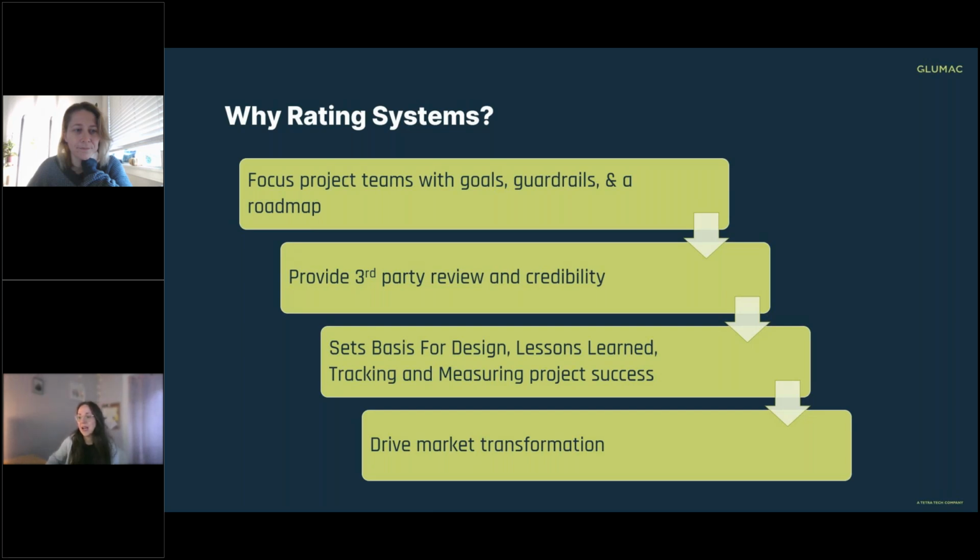Next, rating systems can help set a basis for design, establish lessons learned, and track and measure project successes. There's a sort of progressive elaboration with building certifications as more and more buildings get certified and more teams engage with certification. The knowledge is shared about sustainable building initiatives. For instance, if Alyssa and I are working with a project team on a certification and they're interested in a certain credit, we very often are able to say, we've achieved that credit before, we can help you write the spec for that. And that basis of understanding makes sustainable building easier to achieve.